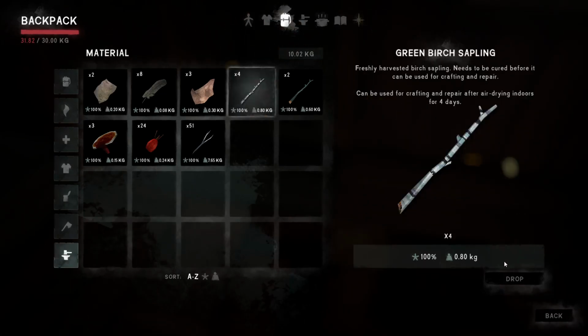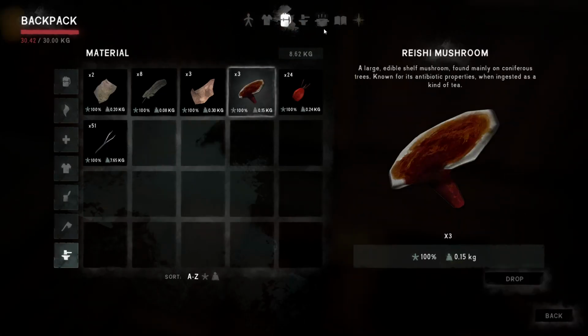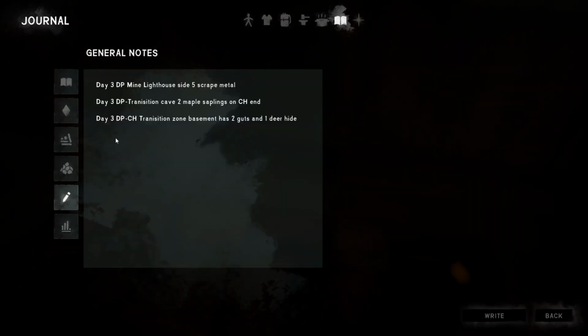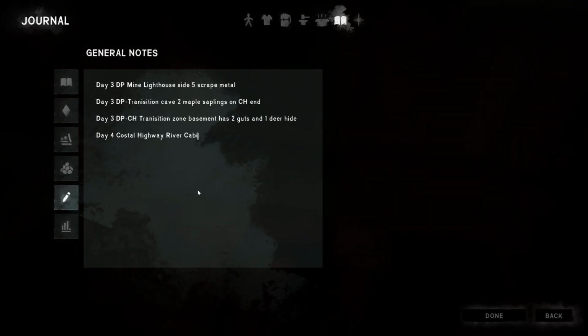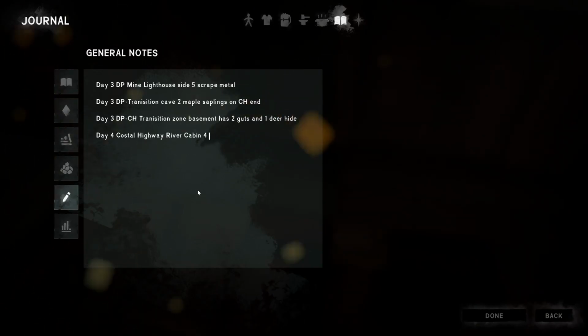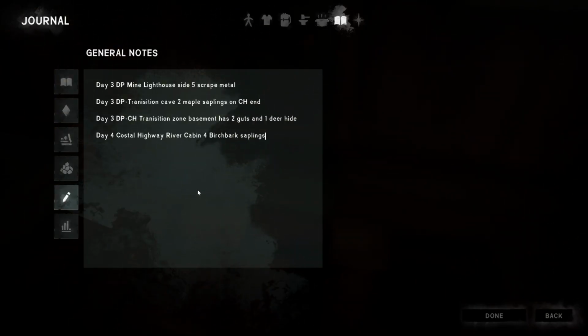Okay, so leave the things we want to leave to cure behind. I'll leave a note about it. Too heavy. So we go to the notes. What day is it? It's day 4. Day 4 on Coastal Highway. River. Cabin. 4. Birch. Bark. Saplings. And 2 maple. Saplings.